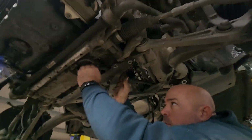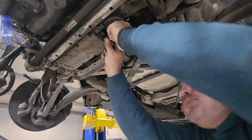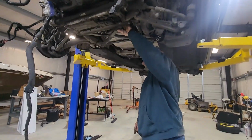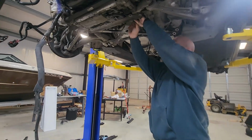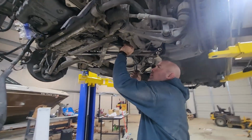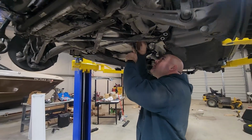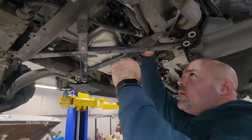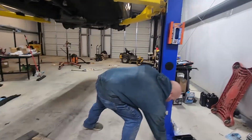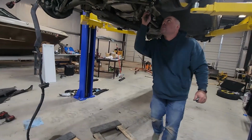All right, let's go to our rack and pinion. And we have steering. Oh, yay. It's a big part. Okay, let's get these bolts in before we get too far ahead of ourselves. That's what fell.